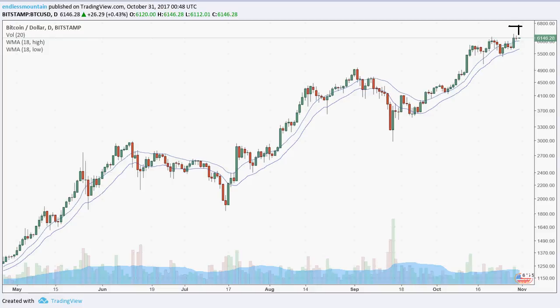Now, I've heard a lot of people mentioning putting alerts in to buy and sell at certain areas.